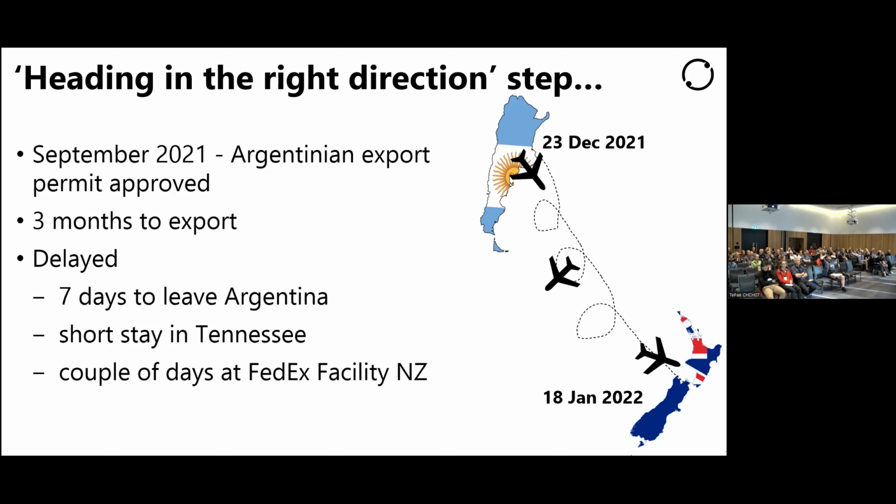So Frieda was quickly bulking up the rust. She eventually was able to send it on the 23rd of December, and we thought it was a really early Christmas present. However, due to COVID, the delays with the courier companies, it took 7 days to leave Argentina. It did a short whirl and a stay in Tennessee, and then it spent a couple of days once it got into New Zealand at the FedEx facility due to a communications issue. And we received the spores on the 18th of January, so literally 3.5 weeks.